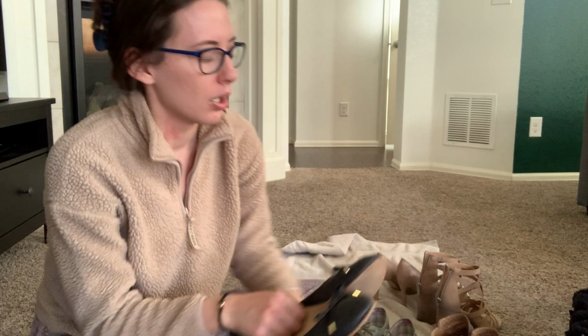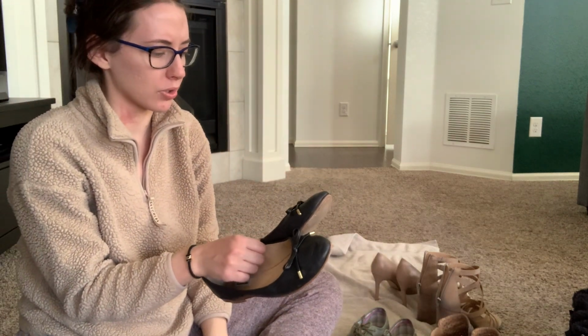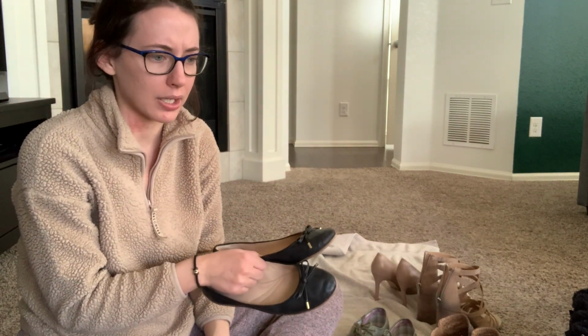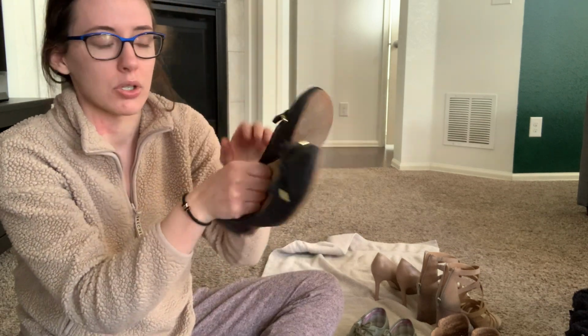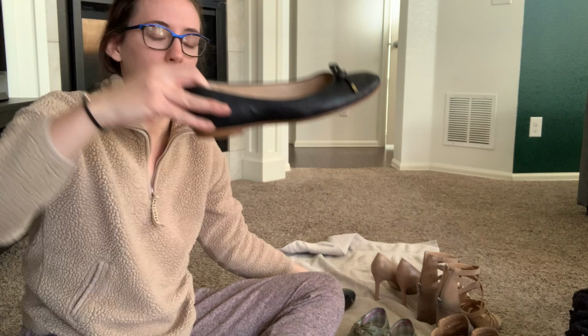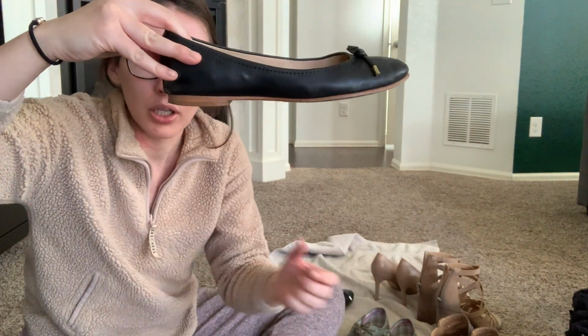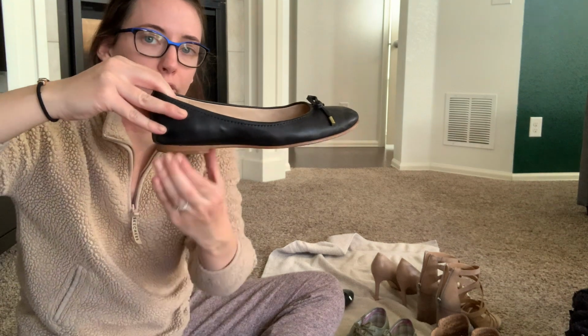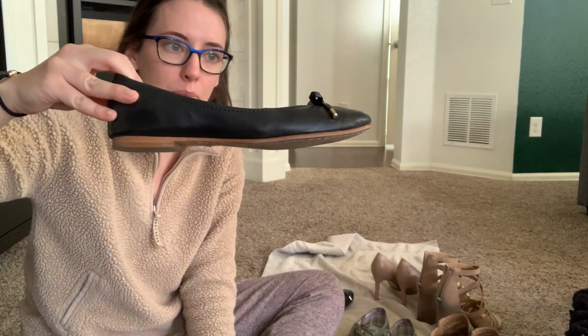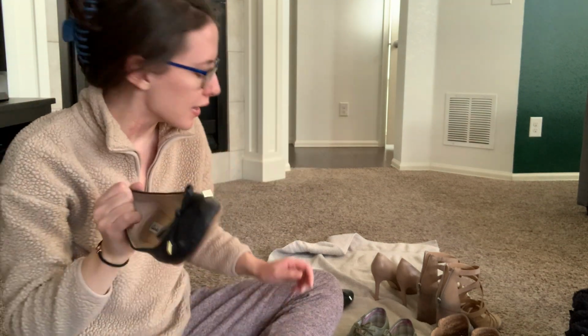So, I mean, they're like the most versatile pair of shoes I own, but I also feel like I don't need them. They are the brand Clarks, which is a very high quality, comfortable brand, and I like how the sole is like cork as opposed to it just being like flat black. I feel like that looks a little bit more expensive. I think that's what it is.